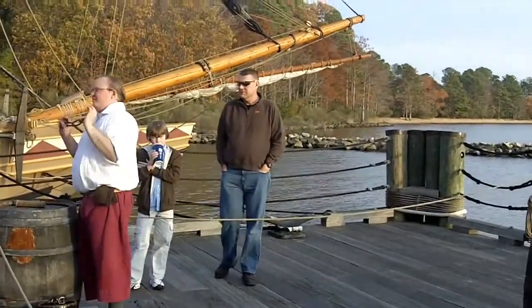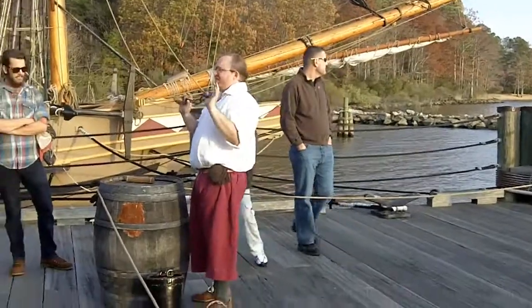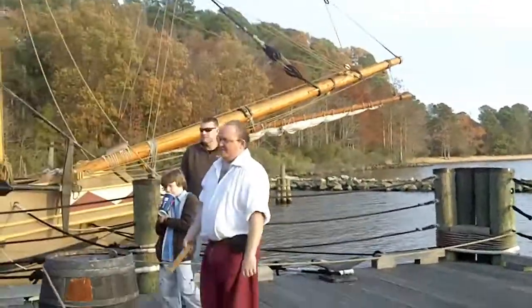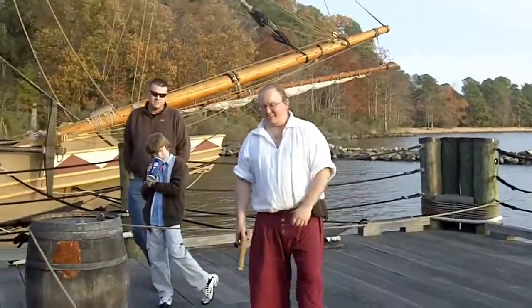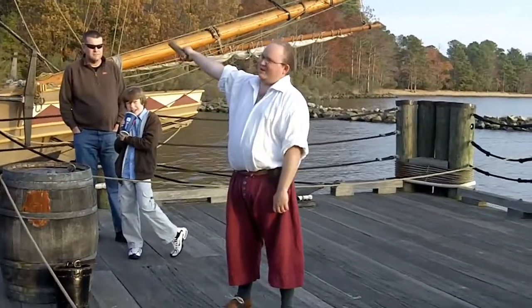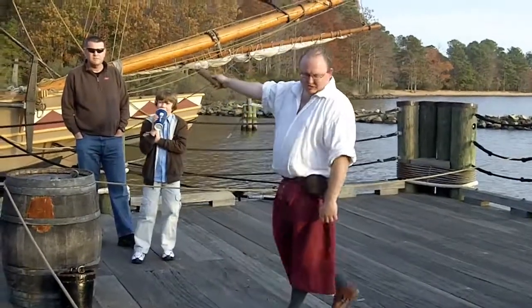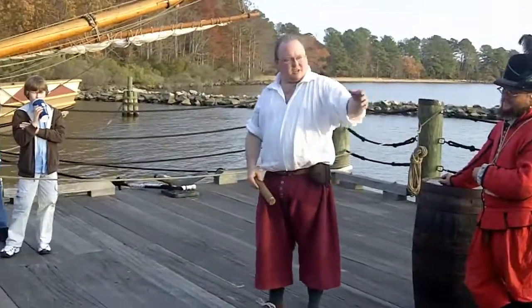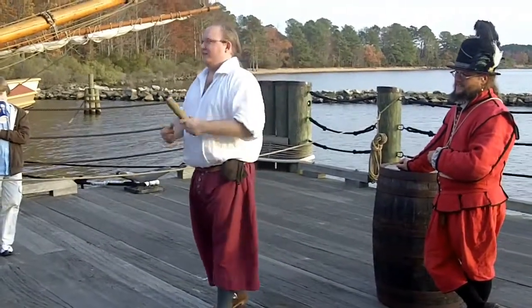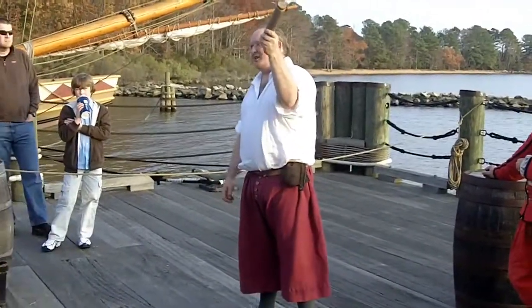Now, this is going to be good for injuring or hurting, or maybe killing one person. But sometimes you just have to kill a lot of people, especially if they're on another ship and they're trying to kill you. So what you're going to use for that is this kind of gun right here, which we call a swivel gun or a rail gun, and we use this for ammunition.